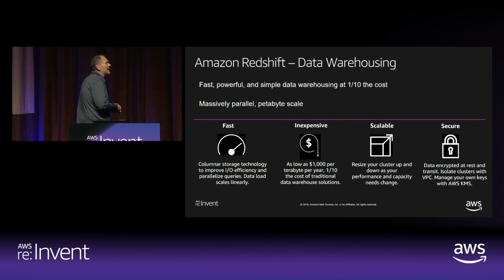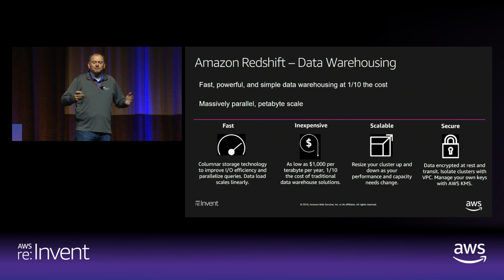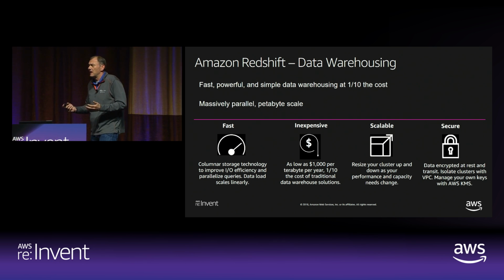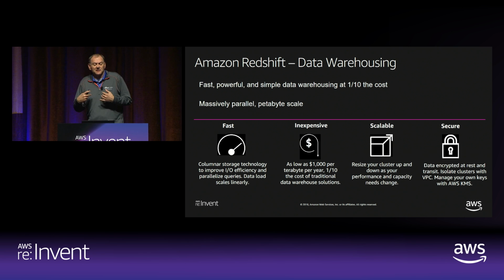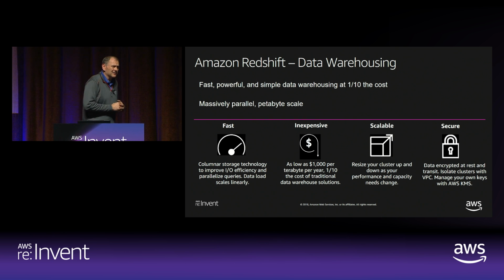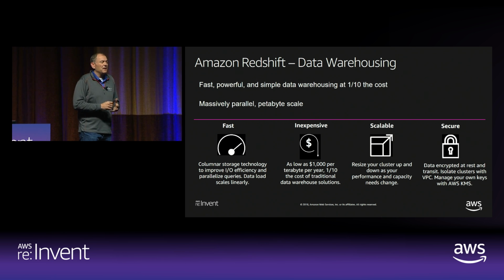All right, let's move on to Redshift. Redshift is about data warehousing, a fully scalable backend. One of the most powerful features of Redshift is elasticity, right? We can resize the cluster up and down as the performance and capacity needs change, which is not something you can do with an on-prem data warehouse, right? An on-prem data warehouse is provisioned at 100%. It sits there, spinning disks and spinning CPU, whether I'm using it or not.